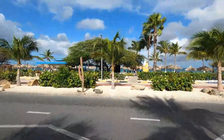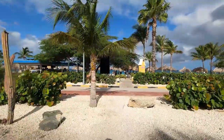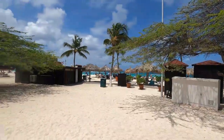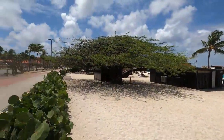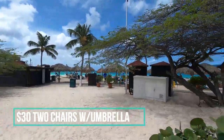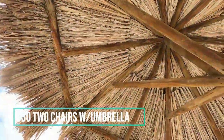Now, across from the Amsterdam Manor is going to be our final destination, the resort on Eagle Beach. As you're walking across, you'll see a resort, but that's the hotels. You want to turn to the left and head to this location right here. This is where you're going to find the nice views, good chairs, and it's close to everything. Now, chairs here are $15 a person. I'm traveling with my wife, so it's $30 for two chairs, and that includes a beach umbrella.